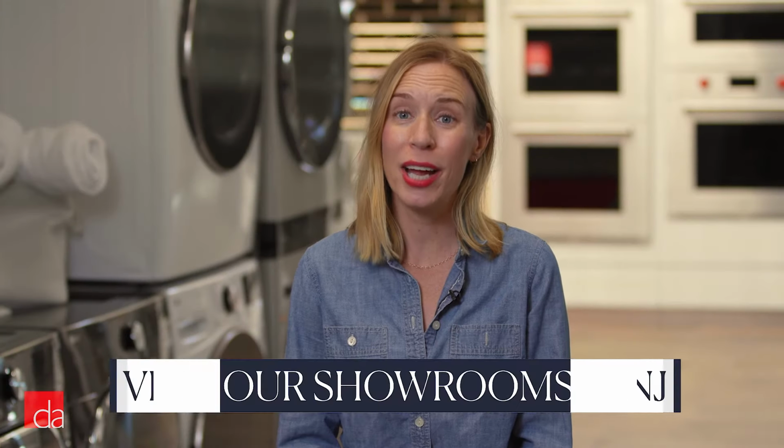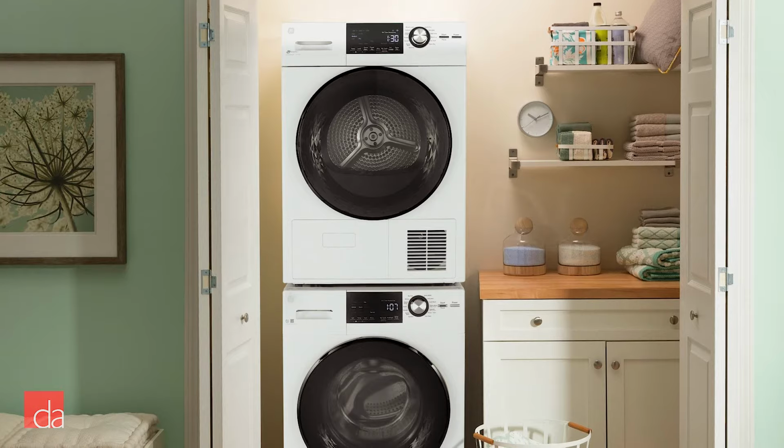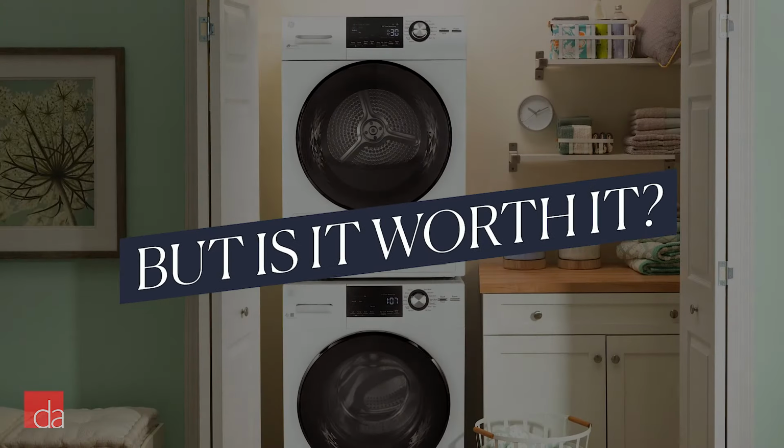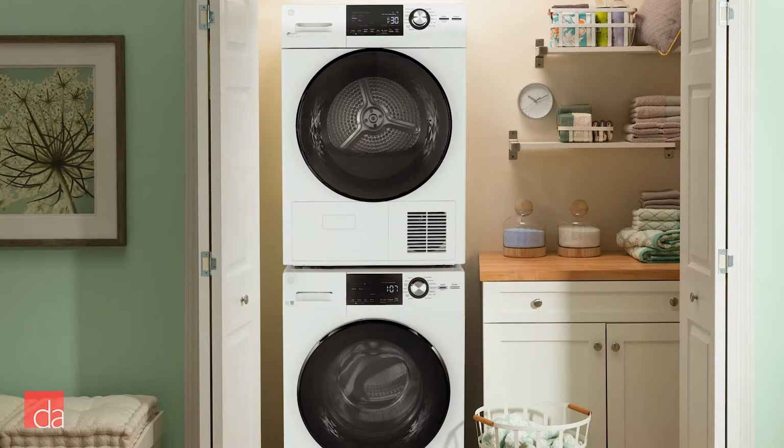Finally, ventless dryers cost more. Over time, this will balance out with lower bills, but it's still a bigger upfront investment that you might not want to make. For me, the flexibility to install my dryer where I wanted without too much hassle and the easier maintenance outweighed any of these cons.